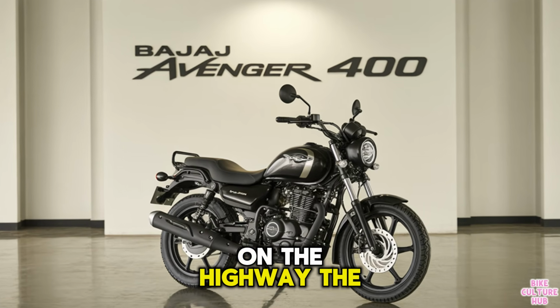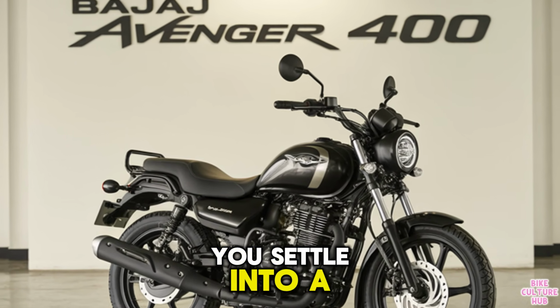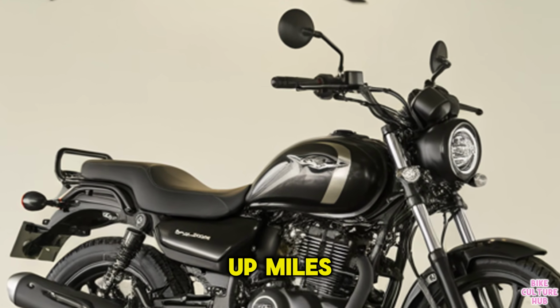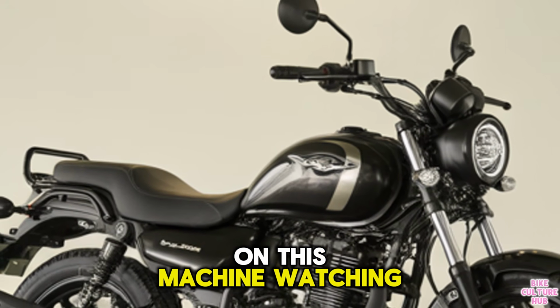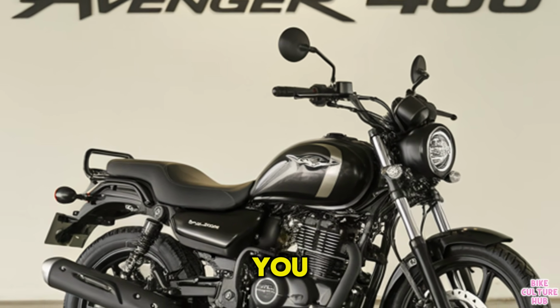On the highway, the Avenger 400 is in its element. You settle into a relaxed rhythm, the windscreen, available as an accessory, cuts down buffeting, and the bike just eats up miles. There's a certain meditative quality to cruising at 90 to 100 km per hour on this machine, watching the scenery flow past as the engine delivers a steady heartbeat beneath you.